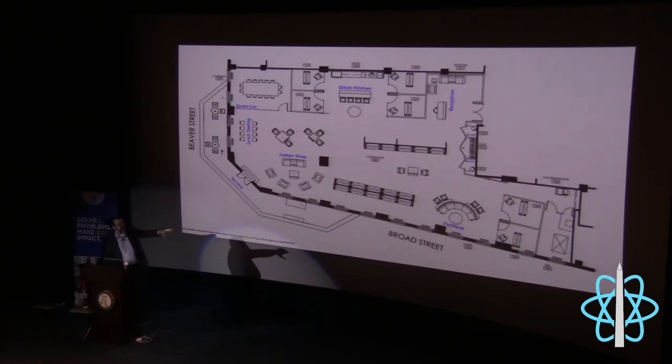Here, same idea. We've got various setups. We've got commuters coming in that can use these kind of temporary cubes. We've got a quiet room. We've got a couple offices for various people to work at. Everything's kind of set up to enable collaboration.